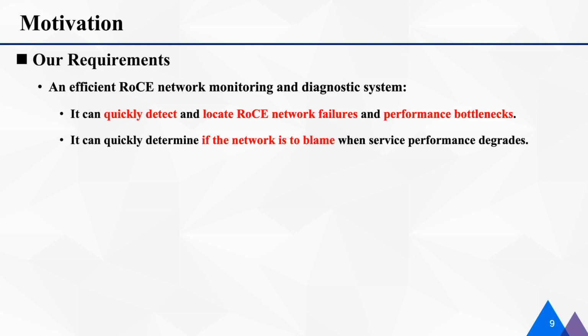We need an efficient RoCE network monitoring and diagnostic system. It can quickly detect and locate RoCE network failures and performance bottlenecks. In addition, it can quickly determine if the network is to blame when service performance degrades.